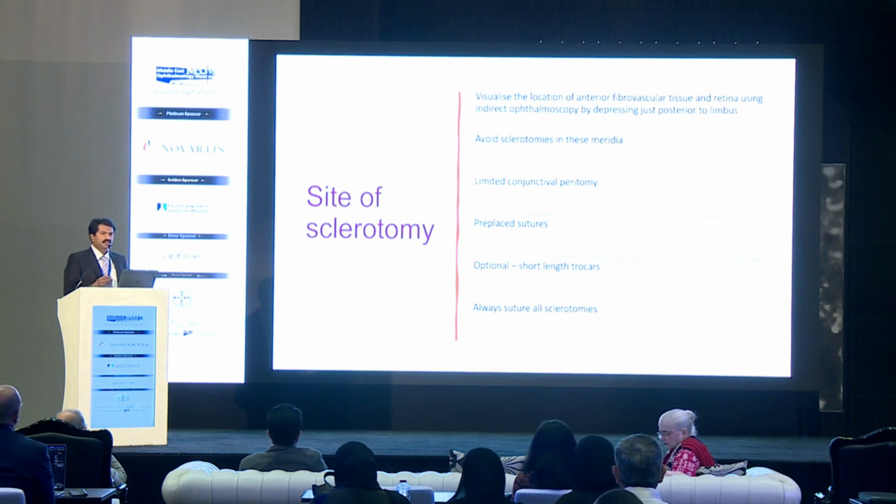Before I start the surgery, I want to see the site where I'm going to put my instruments. Is there enough space or not? That can be done via indirect, or as Dr. Subhadra said, you can use a forceps and just depress. You avoid sclerotomies in these meridians, with limited peritomy. I place a pre-placed suture when I'm putting the infusion, and you have the option of using a short length trocar. Unfortunately, we don't have that option here, and I always suture the sclerotomies at the end of the surgery.